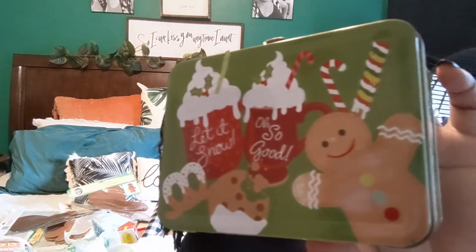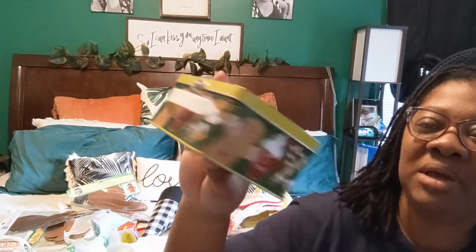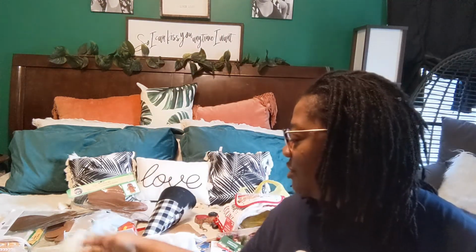And then onto this little, now this is something that I got from the Dollar Tree in South Carolina. My store has not put these out. I was actually just in the store yesterday, and I didn't see any of these. But as I said before, that I was going to be doing a gingerbread theme, so I thought this little lunch box was so cute. It says, "Let it snow, oh so good." And I thought those were cute. Probably won't put anything in it. It'll just probably be a display for my tier tray.